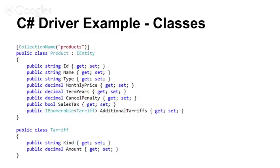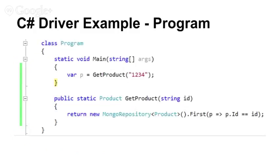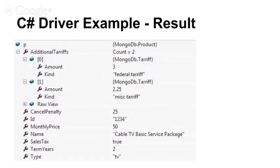So in this case, you define the subdocument and the main one, and then it's as easy as 1 line of code to use LINQ to query the collection, get what you want, and then that's what it looks like in your object model.